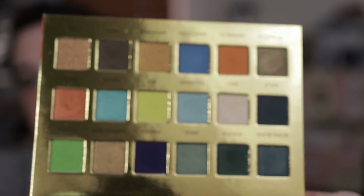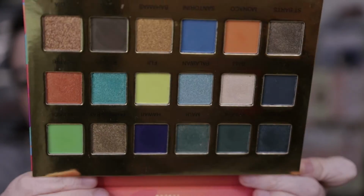This is so pretty. I don't know if you can get a really good indication of how beautiful it is based off of what I just showed you, but it's absolutely stunning. I love it. And it works amazing. It blends like an absolute dream. I don't know why I waited so long to use it.